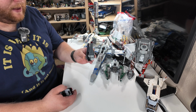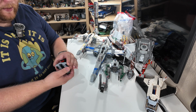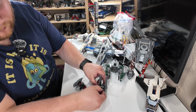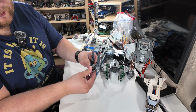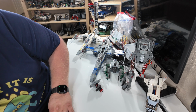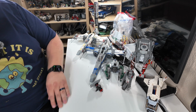So here we're going to have some microfighters, it seems. Looks like we have one there, we have another one here, a part to one here. Maybe this one goes like this and it just broke off. Maybe like that. Not sure. That one's missing half of it. It's probably in the bag. Okay, so here's that missing cannon to the 2018 X-Wing.